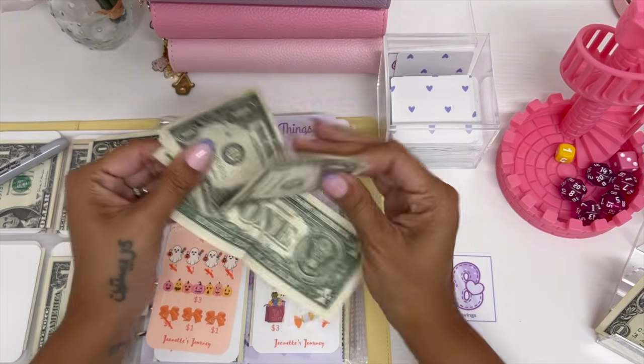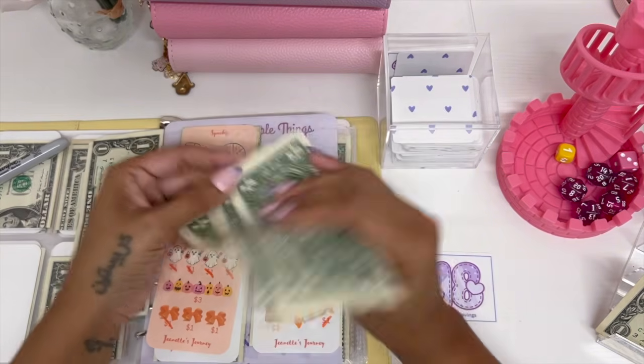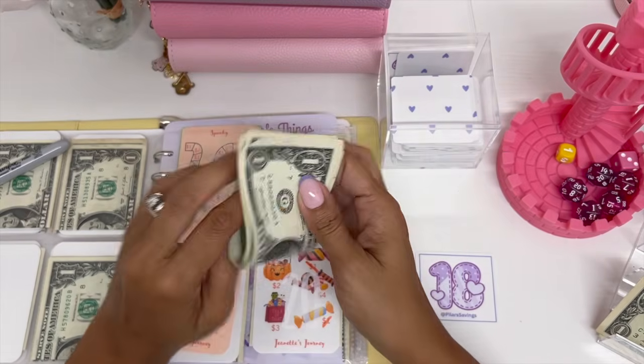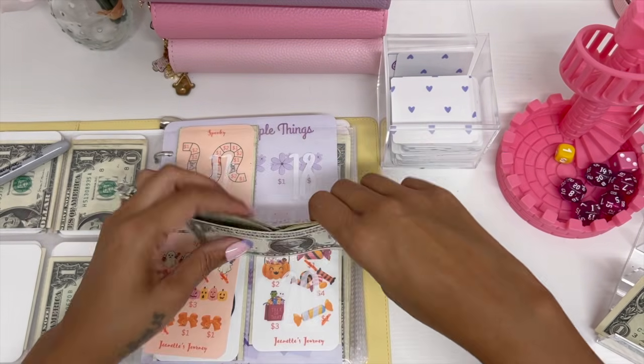Oh my goodness. It is hot in this office. Girl, I was complaining about the cold. Now it's hot. 2, 3, 4, 5. All right. So we got $5 in there. Ooh, it's hot.